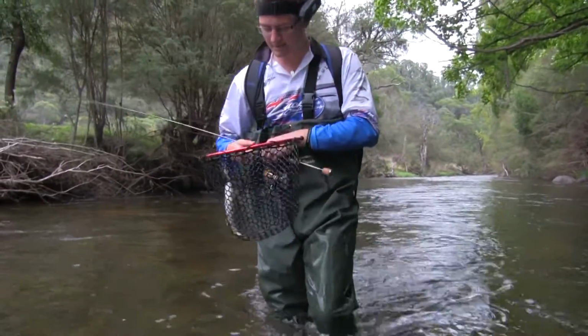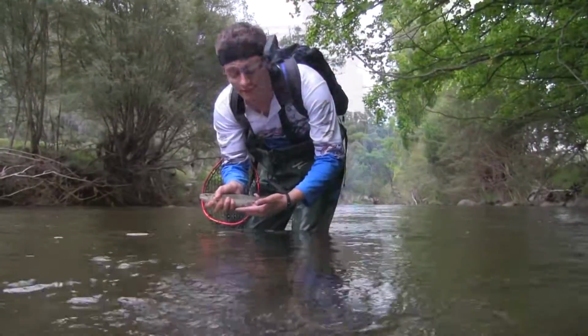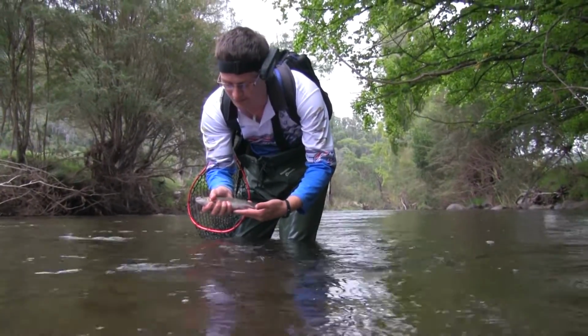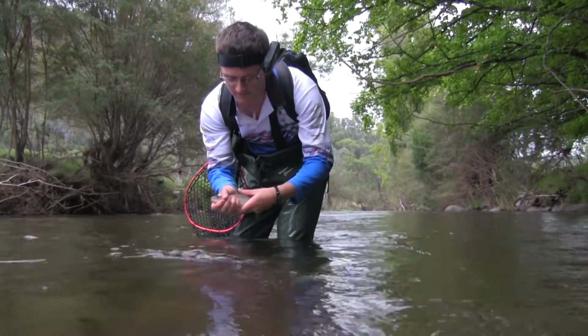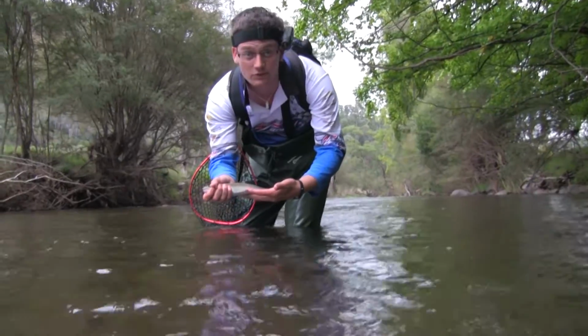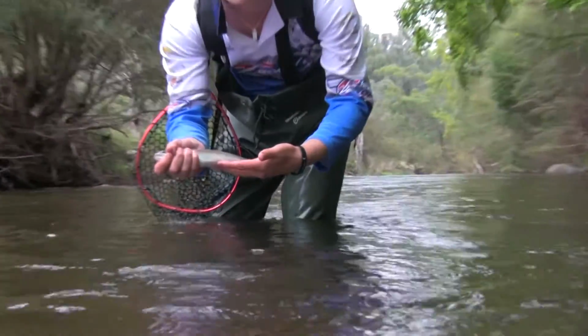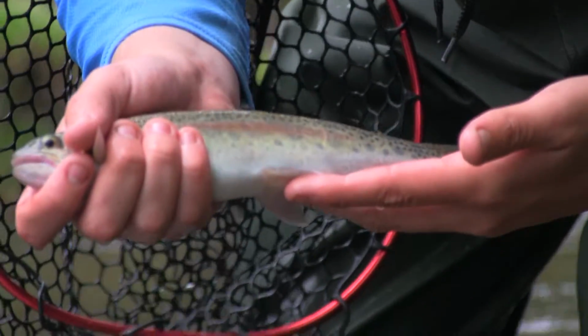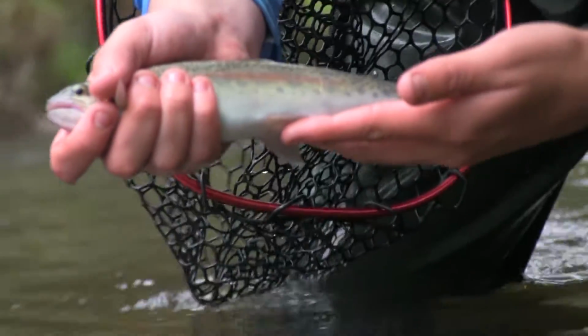Happy? Yeah, mate, happy. Here's this gorgeous rainbow trout. Beautiful stream little trout, very healthy fish. Beautifully coloured up. The spots are absolutely gorgeous. I'm just going to pan in on the fish. Might just let it go.